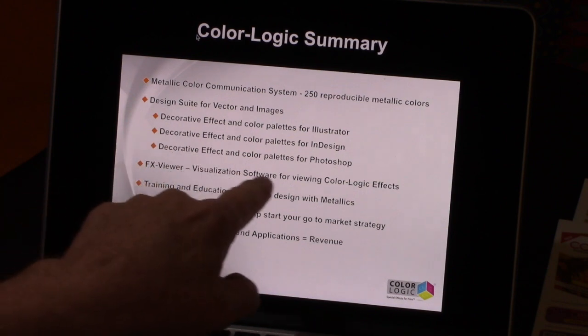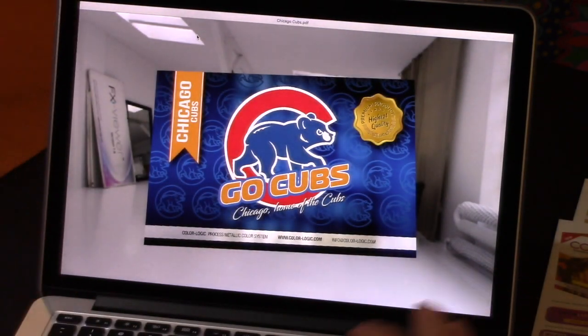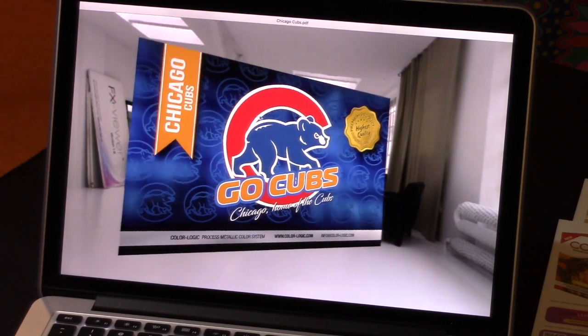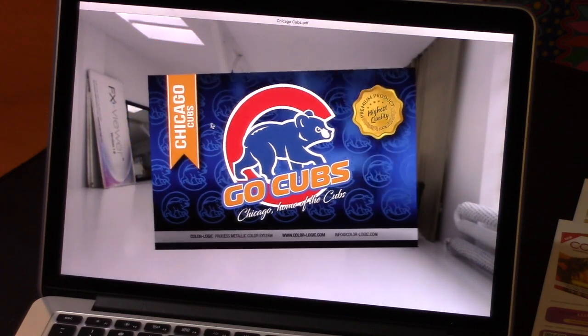We have FX Viewer, and I want to talk to you a little bit about that. It's our visualization software, seeing how the effects work. Let's cover that a little bit. Let's go over here to FX Viewer. Once you've designed everything, you can save it as a PDF, and now the designer can look at the effect on their monitor as I'm doing here. I'm hoping that's coming through. And they can see the effects.